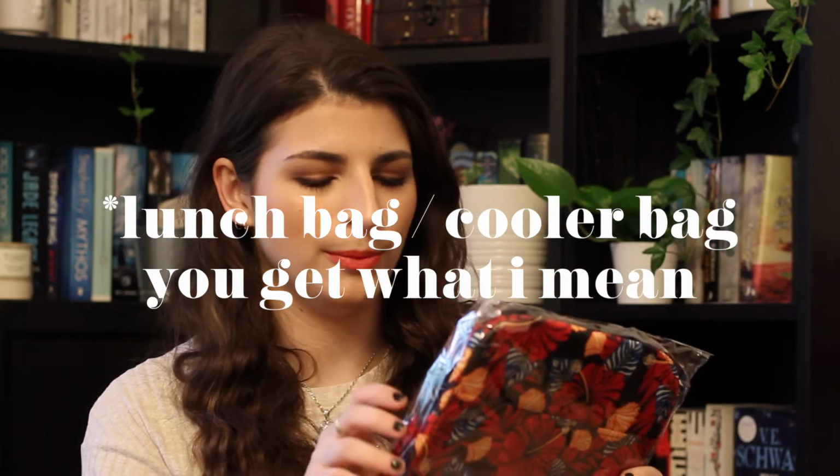We then have this, and this is apparently a lunchbox. So let's open it up. Okay, so this is like a lined lunchbox. I think you can keep colder things in here and it will stay cold. It has a pocket in the front as well. Don't really care that much about the design, honestly. It's cute. I like the flowers actually. It seems like it's really good quality.